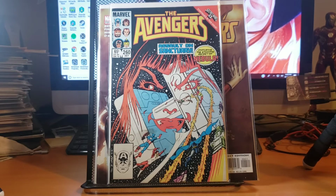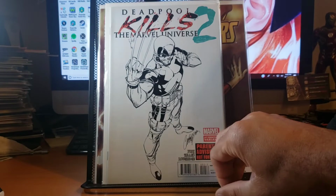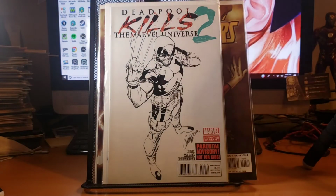Found this one because I'll probably never get the original one, which is Deadpool Kills the Marvel Universe #2. And the other copy I'm referring to, I think it's one of the Wolverine issues. It's a J. Scott Campbell cover, but it's color. It's just like this one, but it's actually a Wolverine issue. So I don't know the details of this one. This is a second printing variant, so I was like, you know what, this is as close as I'm gonna get, and it's $2. Screw it.